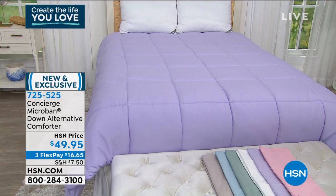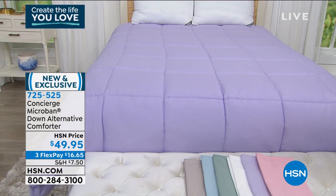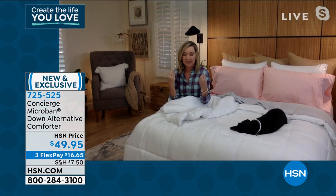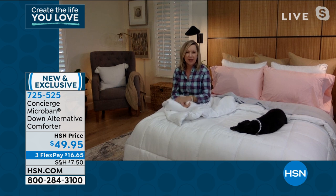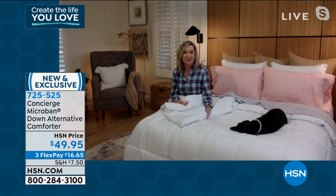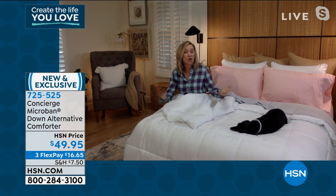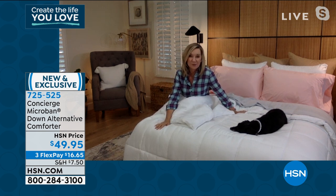And you know what, Tamara, you'll find that this comforter will last longer, because a lot of times that bacteria and things that we don't think about that's growing in our bedding is what deteriorates it quicker over time. So this is going to keep it cleaner, fresher, longer between washings, which I think is so important.